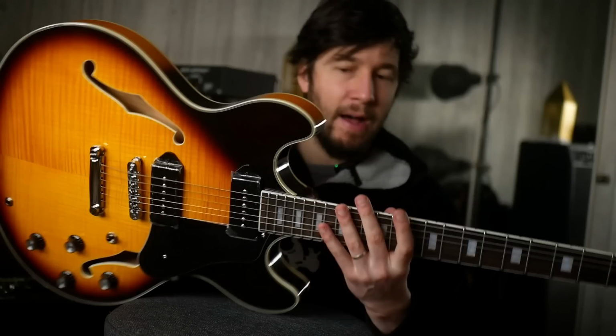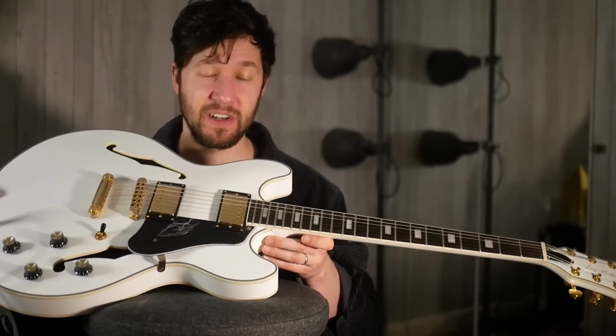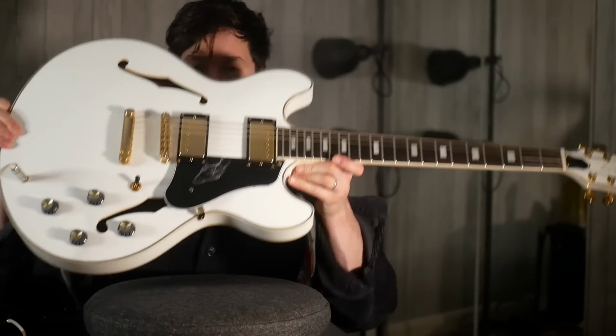The H7V that I had, I was really impressed with that. So yeah, I'm still impressed by the Sire guitars, especially at this kind of price range. Let me know your thoughts if you've got any.